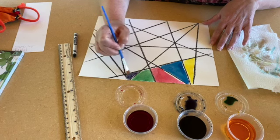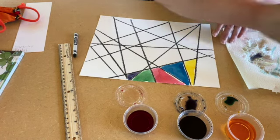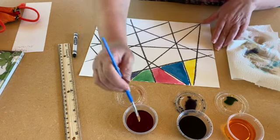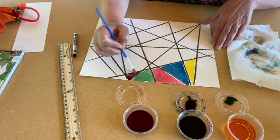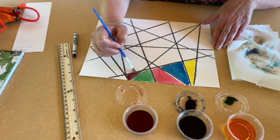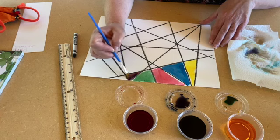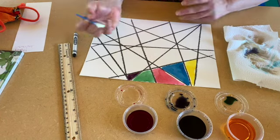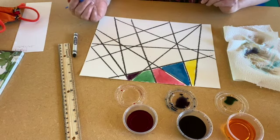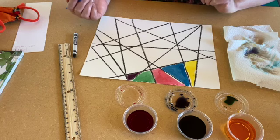Now, say you get it on your paper and you decide, it's still bluer than I want. Rinse well, and you can put a little red in directly and it can blend right on your paper as well. All right, I think I'm happy with that color now. Just keep going until you've filled all the little spaces on your paper with color, and then we'll move on to the next step.